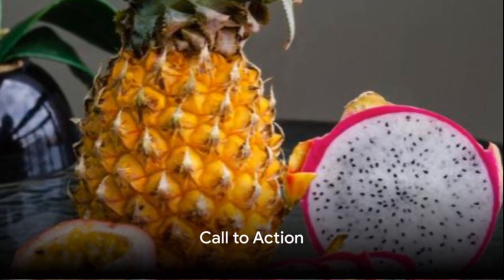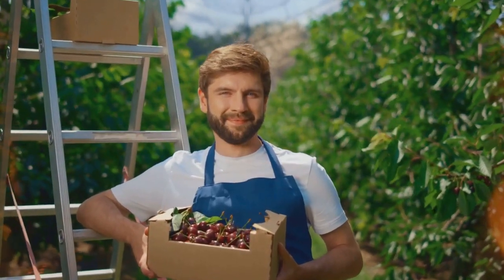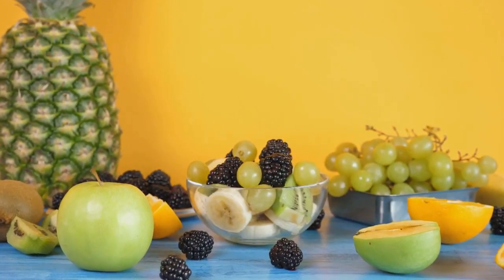So, are you ready to turn your backyard into an exotic fruit paradise? Remember, it's all about picking the right fruit, providing care, and relishing the harvest. There's nothing quite like the joy of homegrown exotic fruits.